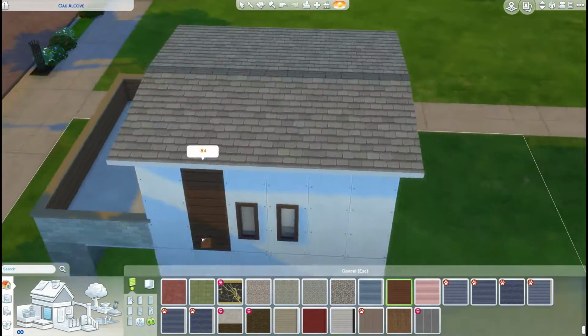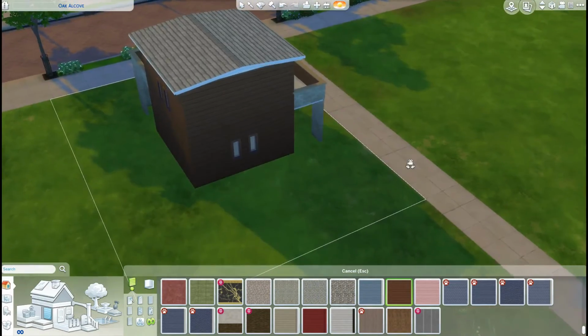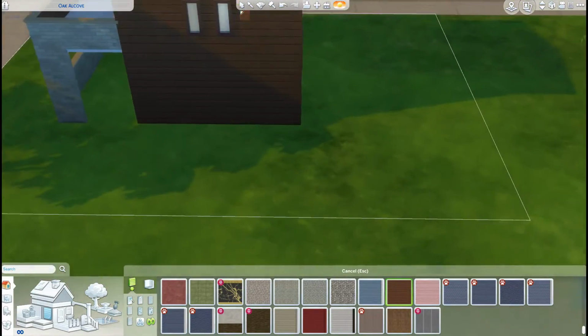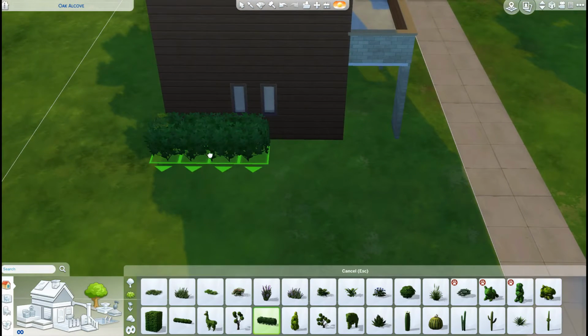So, yeah, here I am finishing coloring the rest of the house. I think I moved the windows around because I noticed that the house was blank. I also added something to the back of the house because it just looks so bare. It just wasn't digging it.